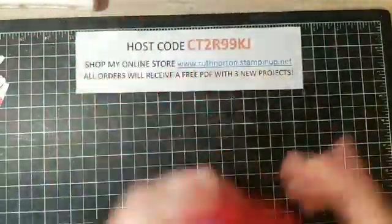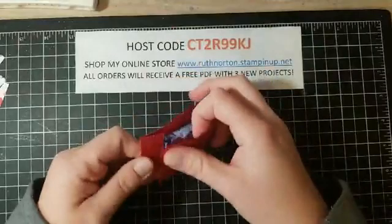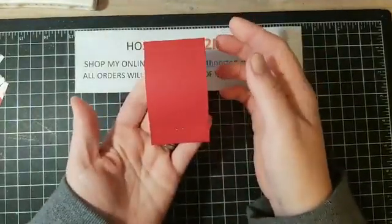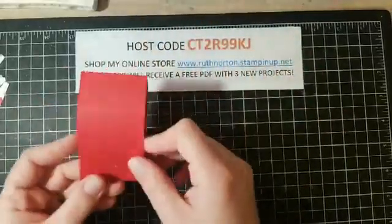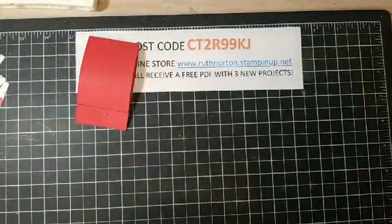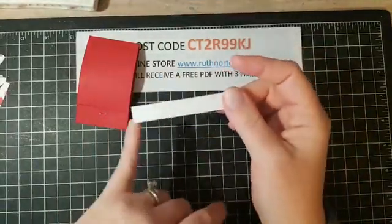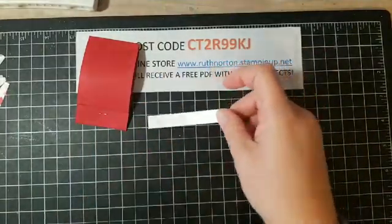Okay, isn't that cute? I love that. And then this will just close right up just like that. Isn't that cute? So cute. So you can make a ton of these in no time. So let's talk about our other pieces for this card. So I have a 1/2 inch piece that we're going to use for our greeting. This is just a 1/2 inch scrap. We're going to end up cutting it down.